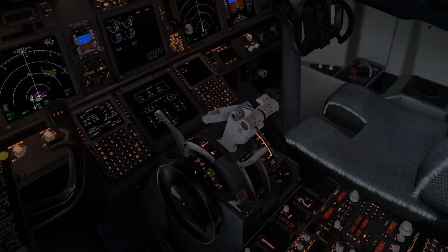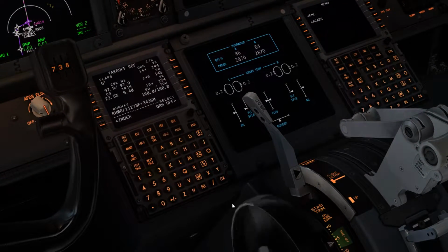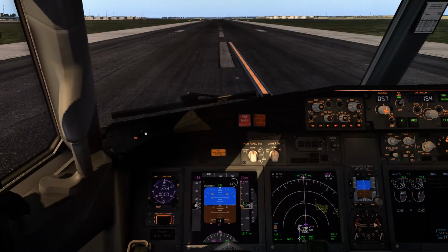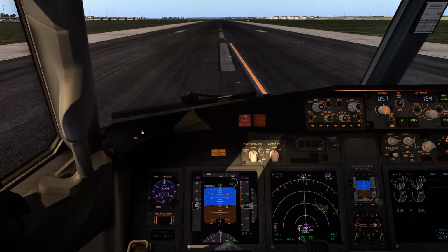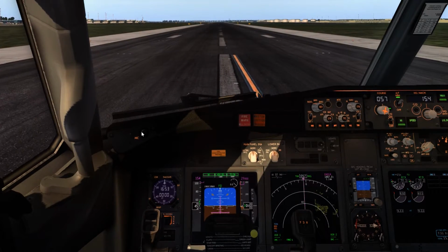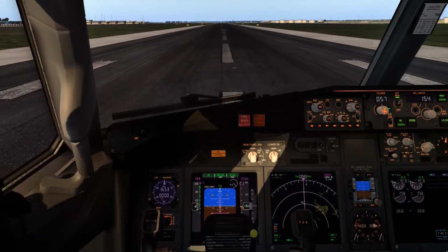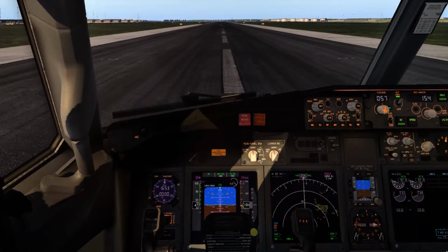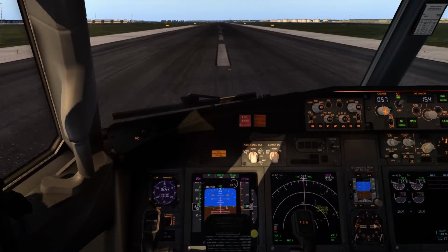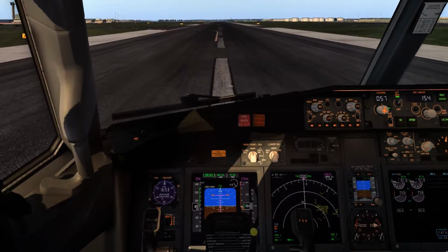So one thing I want to do quick is I just want to set our trim, which is set, so we're all good to go now. So we'll go release the brake, we'll go to 45% and toga. Okay, airspeed alive. 80 knots. Check. Throttle hold.